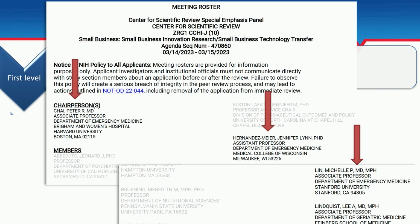There are some emergency physicians, and I always get really excited when I see EM docs on the roster with me. There aren't a lot, though, so one of the things we're going to ask you to do, as a call to action at the end, is think about getting yourself on a study section, and we'll tell you how to do that.